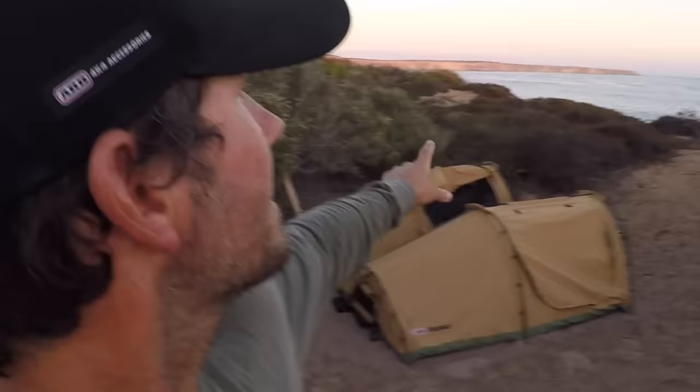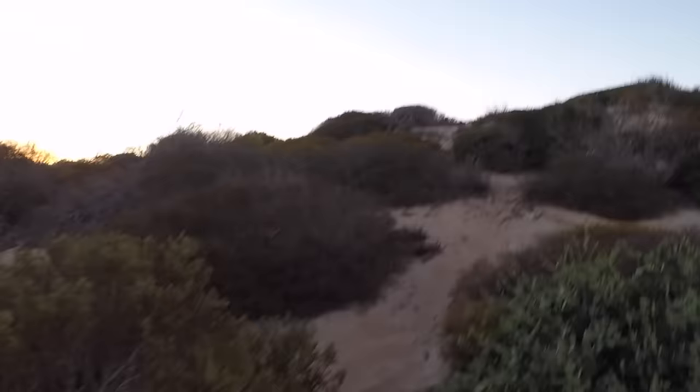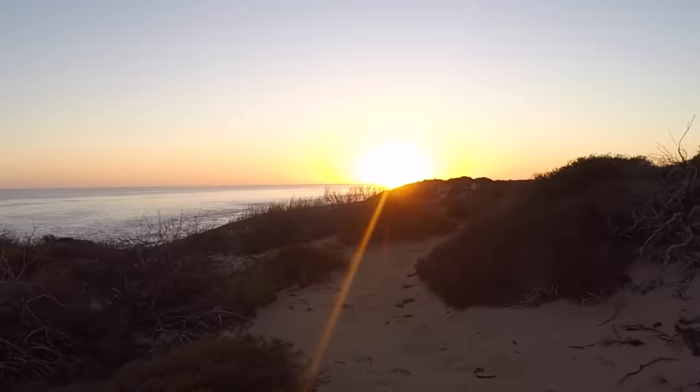Now, come and check out this, just up here over the dune. Oh, you can see the sun's coming up on these cliffs down here. That's sick, eh? Anyway, this is pretty special. Come for a walk up here. Little track up through here. And then, oh, check it. Check it, check it. Look at that, hey? Oh.